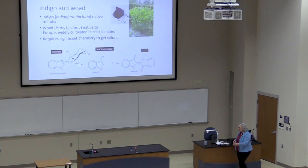All right, so let's move on to blue. And so indigo, which was named because it was native to India and found there first, is the most common. So if you have this indigo dye and you try to make a solution out of it, it doesn't work. It just floats on the top. It doesn't dissolve in water at all.